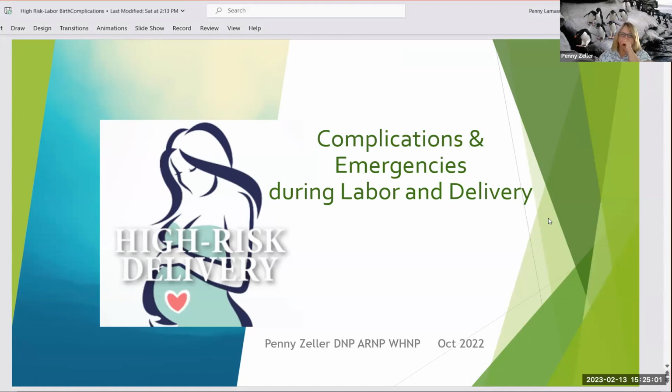So, who can tell me one concept that we need to talk about this week? Shoulder dystocia. Okay, and which clients would we expect to see shoulder dystocia? In other words, who do we typically expect to have trouble with shoulder dystocia? Preterm labor. Not usually preterm labor, no.